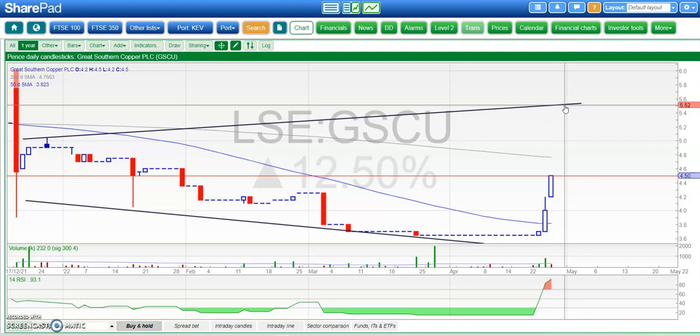But this is looking rather strong, and maybe that would be almost like the minimum we would expect while we're above 4.25 pence on Great Southern Copper.